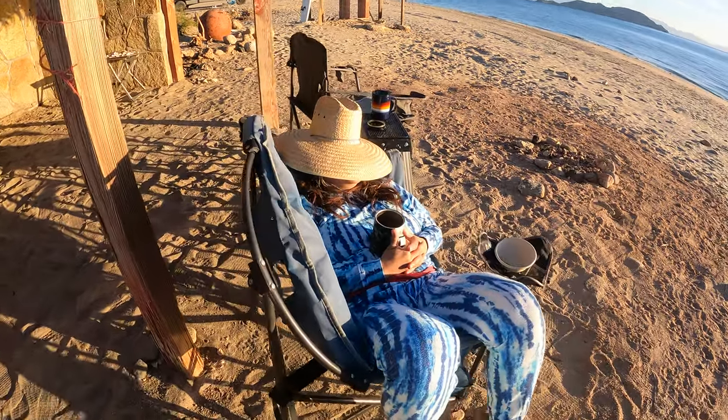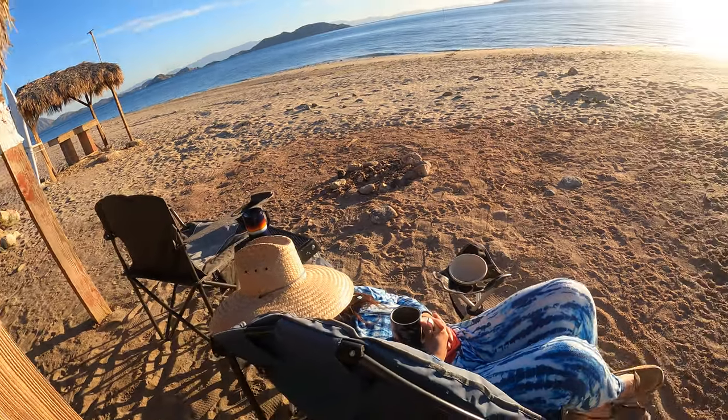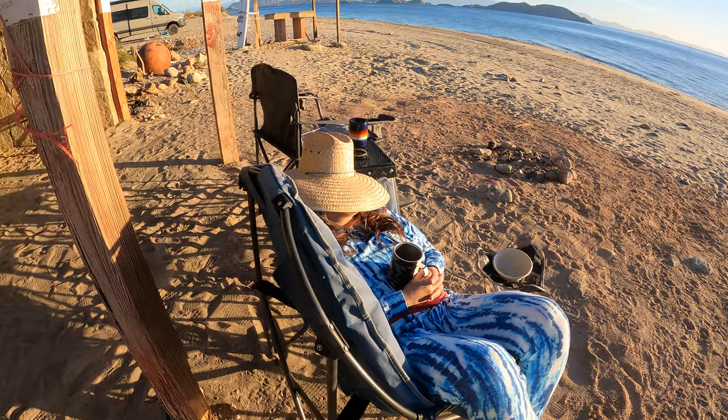Enjoying your coffee? Yep, coffee, meditating, listening to the water. That doesn't look like meditating. It is. It just looks like Baja meditation.